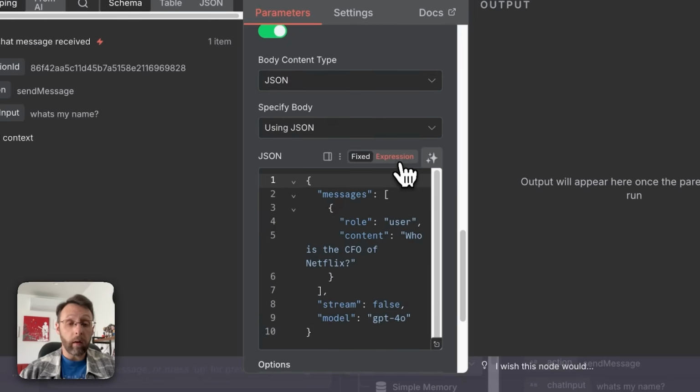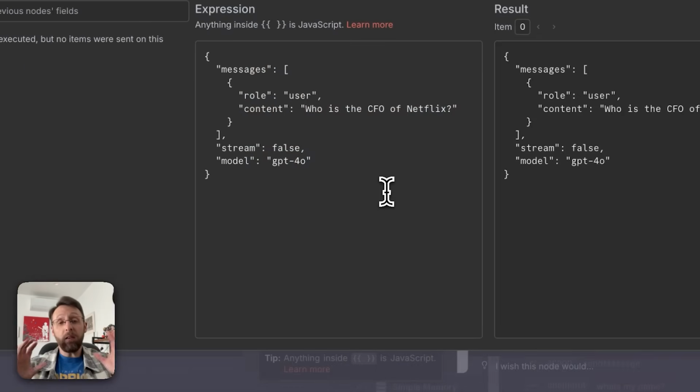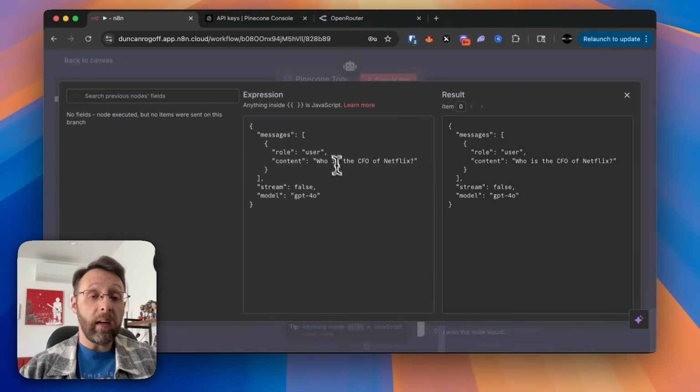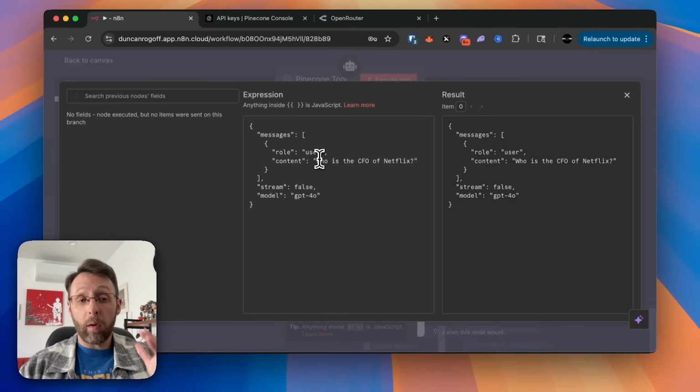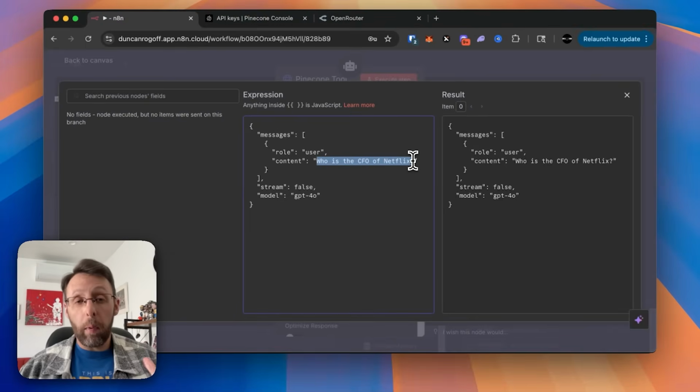The other thing we need to do is switch this JSON to expression. This is basically what the AI agent is sending to Pinecone. You can see here, it says, who is the CFO of Netflix? And this is the thing that we want to change. The reason we want to change this is because every time we run the agent, no matter what question we ask, right now this is hard-coded in, and it's literally just going to ask this question every single time. But we want this to be more dynamic, and we want the agent to determine what question we're sending to Pinecone, to our knowledge base.